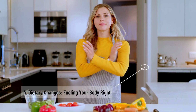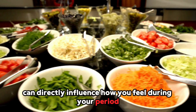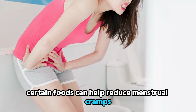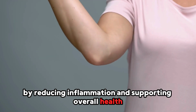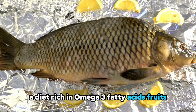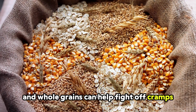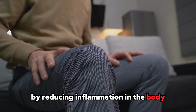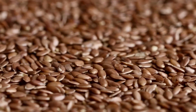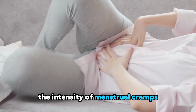4. Dietary changes. Fueling your body right. What you eat can directly influence how you feel during your period. Certain foods can help reduce menstrual cramps by reducing inflammation and supporting overall health. A diet rich in omega-3 fatty acids, fruits, vegetables, lean proteins, and whole grains can help fight off cramps by reducing inflammation in the body. Omega-3s found in foods like salmon, flax seeds, and walnuts have been shown to reduce the intensity of menstrual cramps.